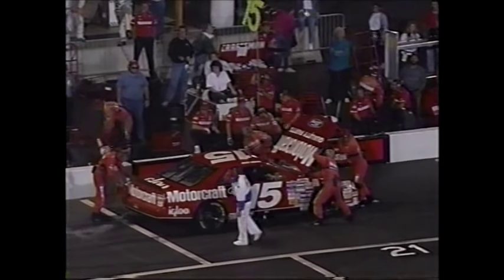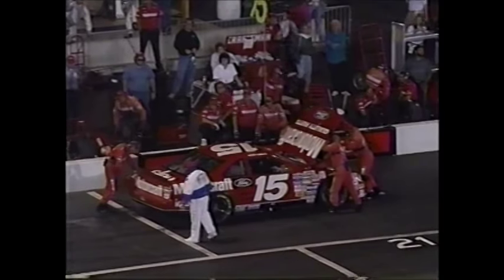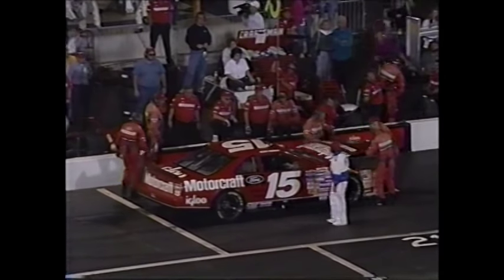Well, this early in the race when one's overheating, you can't doctor it up. You might can fix one where you can run a few laps and finish a race. Look at the water coming out the overflow in the left rear. Doesn't look good right now for Jeff Bodine. They're working very slowly. Here's Mark Martin out in front.